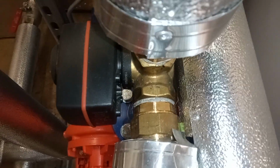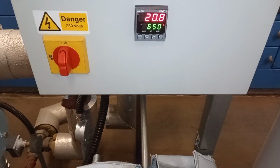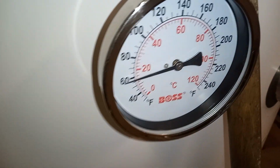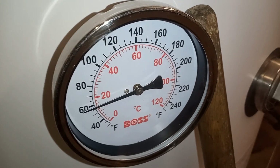This particular site that I'm on is very temperamental. It's not the first time I've walked in here and found the temperatures too low or too high. Some recent install work has taken place, but I don't think that it was commissioned correctly.